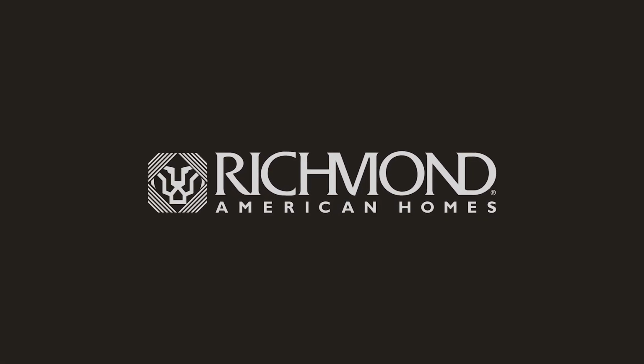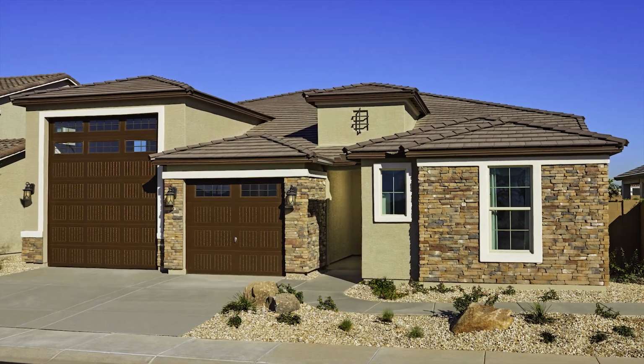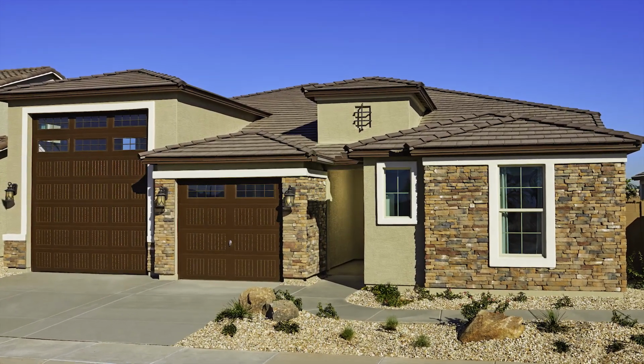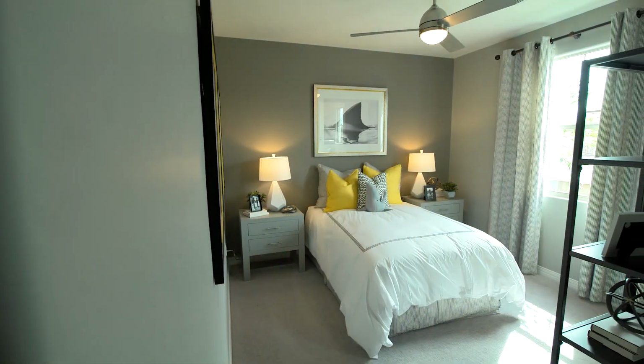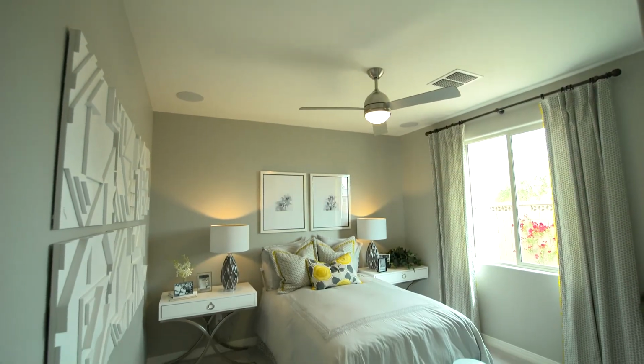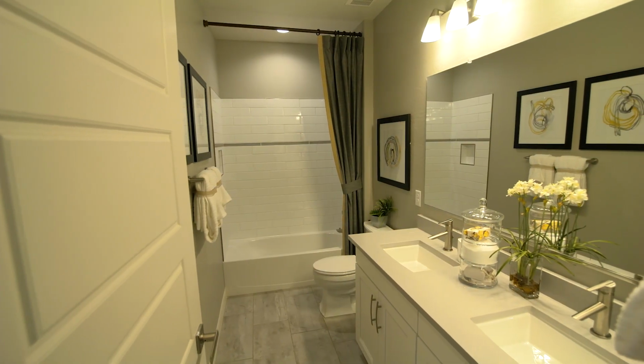Richmond American Homes is proud to introduce the Deacon, a stunning ranch-style floor plan boasting 2 garages, including attached RV space. Just inside, 2 charming bedrooms are located off the entryway, conveniently sharing access to a full hall bath.